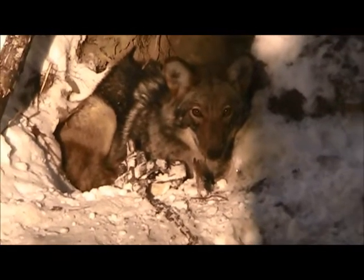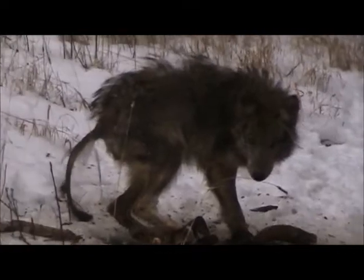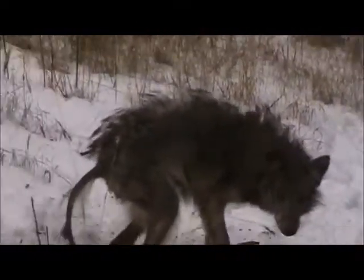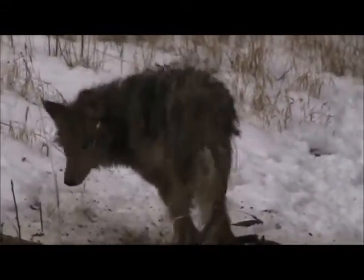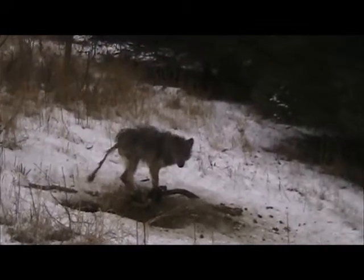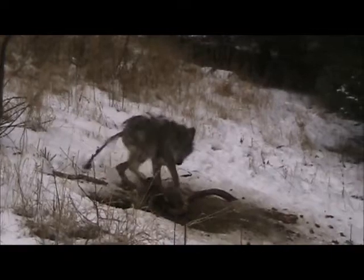Looks pretty cozy in there. And today we have a coyote with mange. But with the freezing temperatures, you can see that the wax dirt's been working just fine. And then we'll take care of the coyote and reset everything.